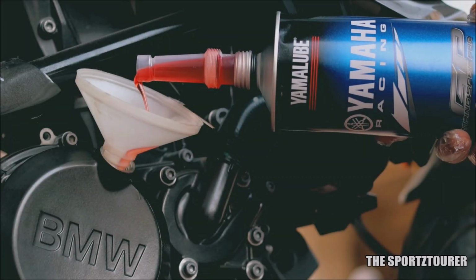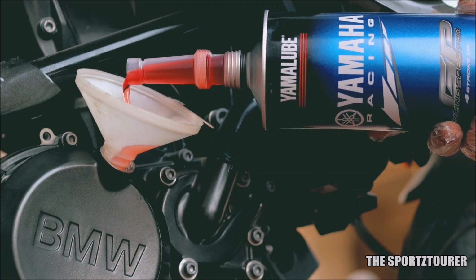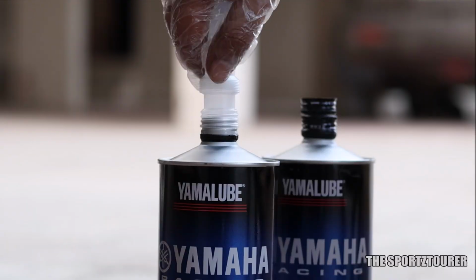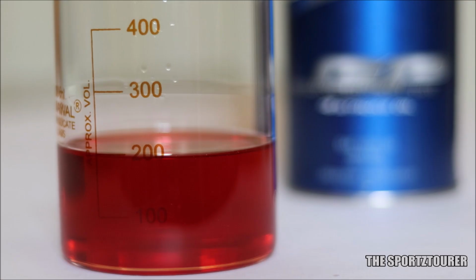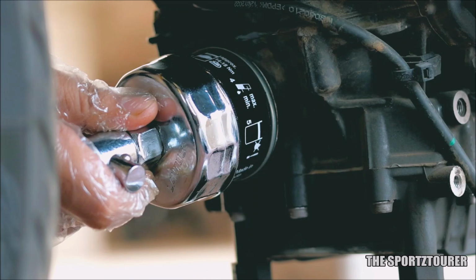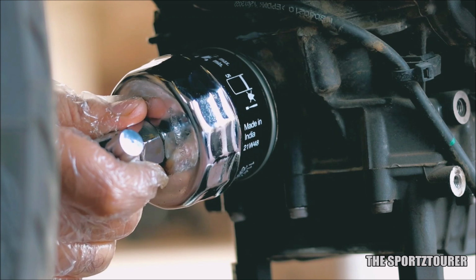The Yamalube RS4GP is the top of the line engine oil offered by Yamaha, and this is the first time I am using a made in Japan engine oil that has been manufactured and packed from Japan. I was really curious to know how this Japanese spec engine oil will perform in a German machine that was developed and manufactured in India.